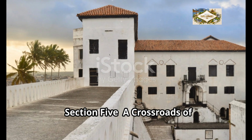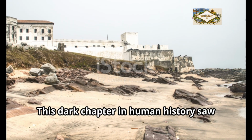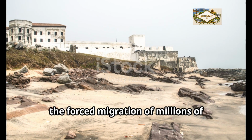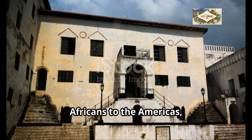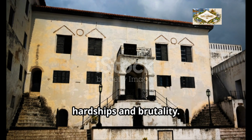Section 5. A crossroads of captivity, the transatlantic slave trade. This dark chapter in human history saw the forced migration of millions of Africans to the Americas, where they were subjected to unimaginable hardships and brutality.